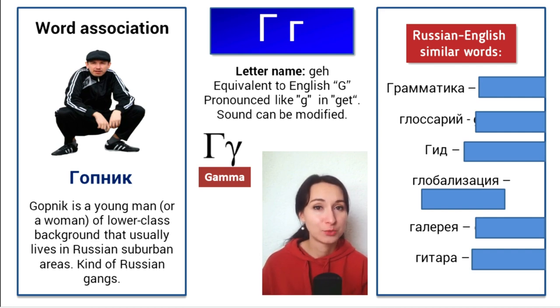A word association that we have with this letter, probably not the best one, but you should know this is also somewhat a part of our culture, is the word gopnik. You can read more about this type of people on the internet, but the most important thing I want to tell you is that you should beware of these people if you are in Russia. There are not so many nowadays, but you can meet them in some small cities, and this is not a good acquaintance, believe me.